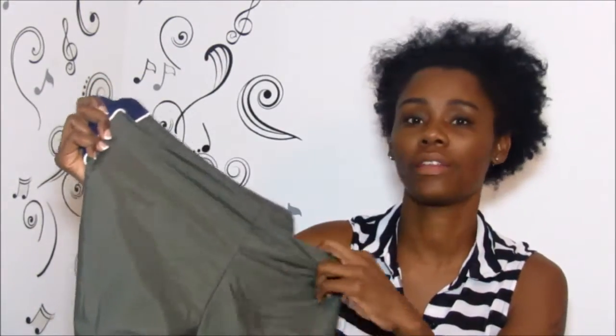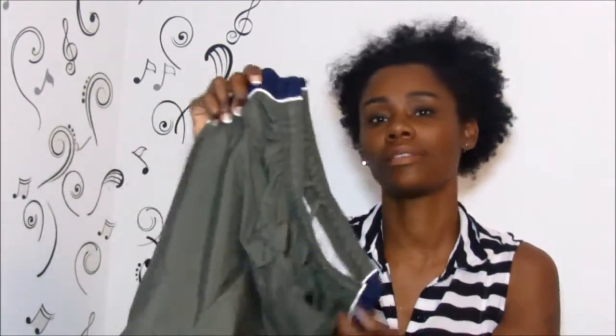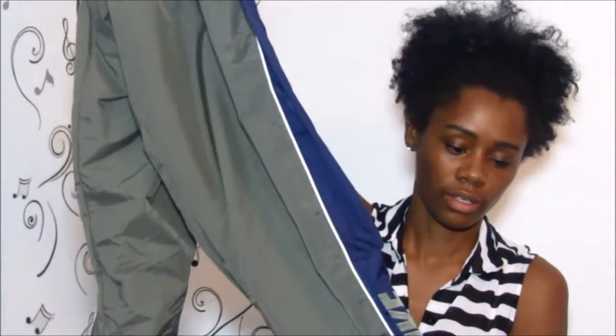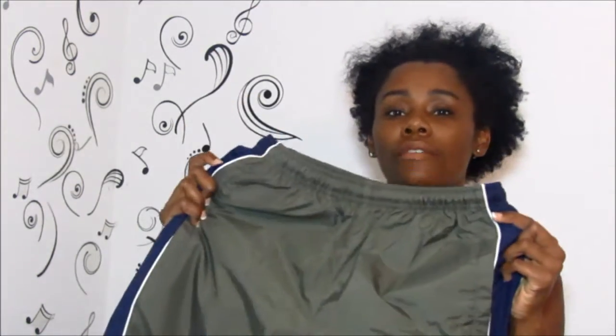It has one pocket here that's Velcroed. Okay, so if you look at the pants leg, it just goes straight down. And it does have a zipper that goes up the pants leg, and it has Nike here on the pants leg. So this was great, and if you know, in the retail store at Goodwill, all of the children's clothes are $1.99, so those two items were $1.99.